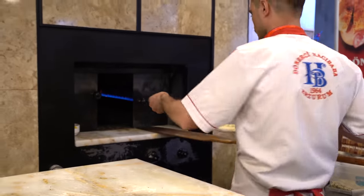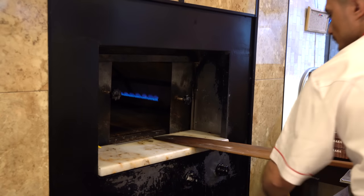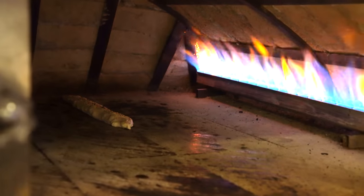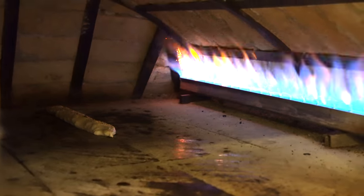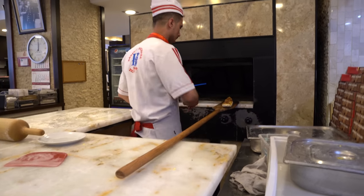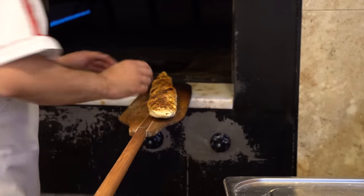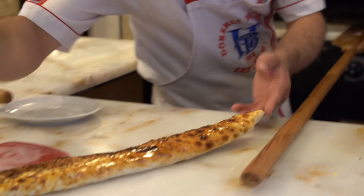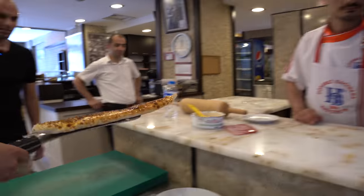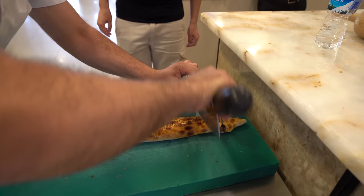Oh, beautiful. Let's take a closer look. Et voilà. Oh, look at the fire. Oh yes, look at the color. And last brush. Oh, tereyağ. Okay, put butter on top. And that's the final step. Oh, look at this machete. And now it's going to cut it.